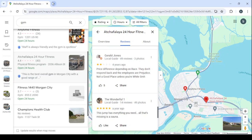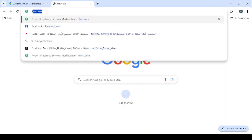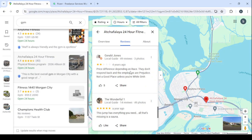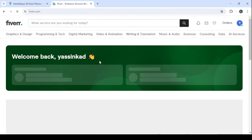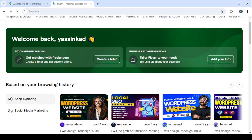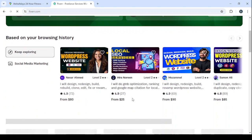After that, you can just go to fiverr.com, and that's where you can hire freelancers to deliver the service for them. So here you can ask for $100 or $150 easy to remove the bad reviews for them. Then you can go to fiverr.com and hire a freelancer for only $25 to deliver the service instead of you delivering it, and then you can keep the change or the rest to yourself. So here you can hire this one for $25 to deliver the service.